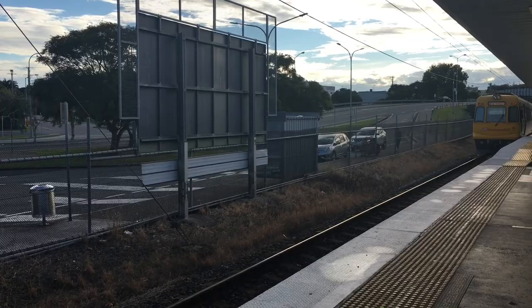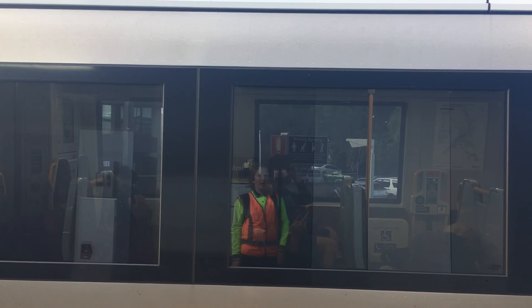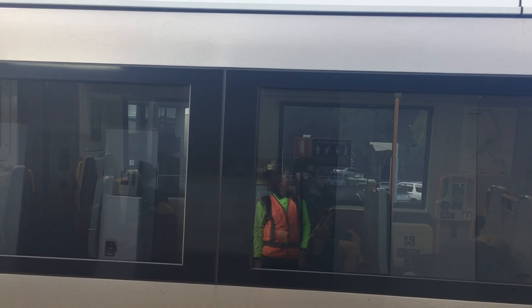Okay, service now departing. NGR 774. Calling at Ormo, Coomera, Helen Vale, Lorang, Robina. And Varsity Lakes.